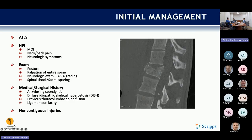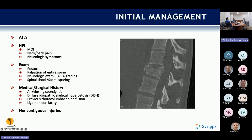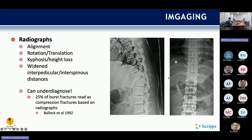This was actually a patient that I had seen that had come with a vertebral body fracture dislocation, but had a non-contiguous burst fracture at the lumbar spine.